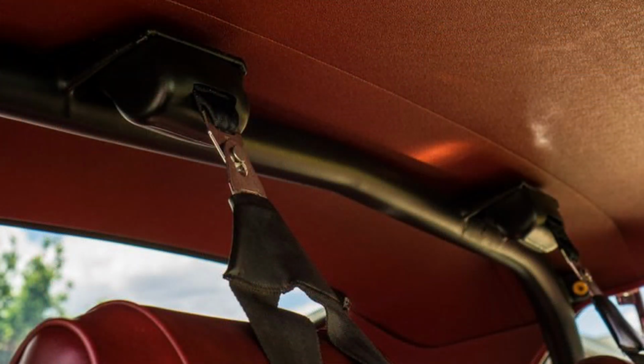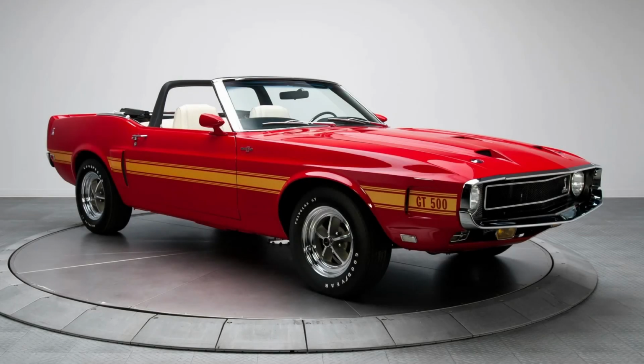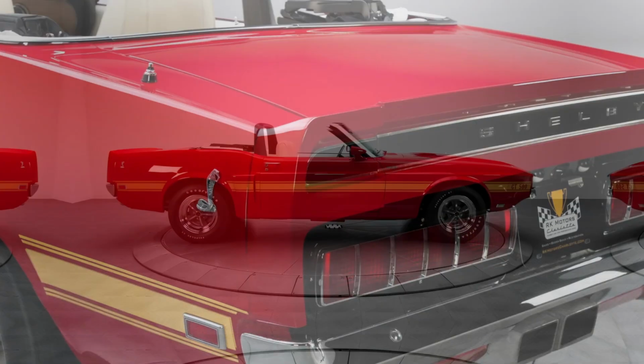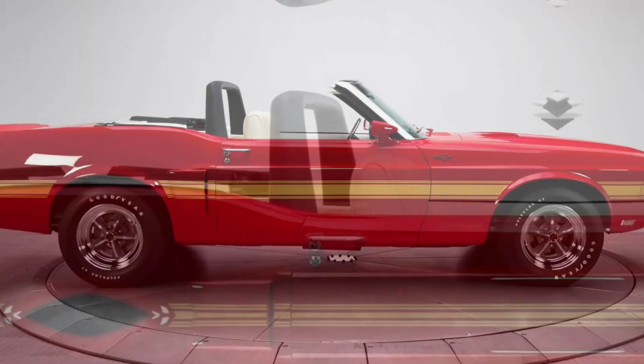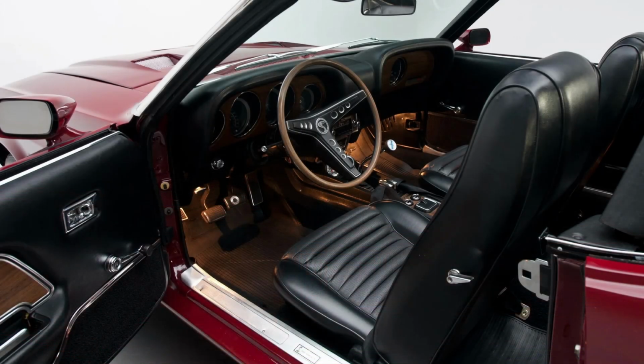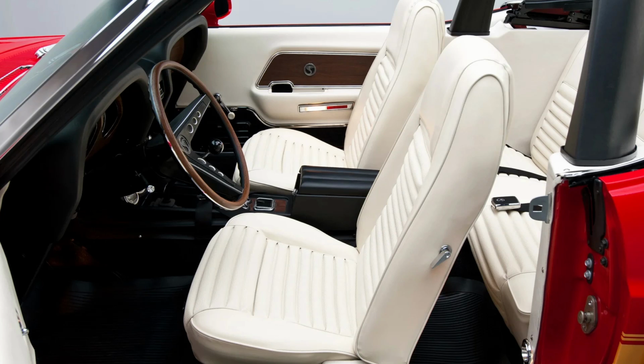For the convertible, the body and interior mods were pretty much the same. Full trunk lid, non-functioning side scoops, and once again a show bar encased in plastic, right down to the surfboard tie-downs from 1968. Also, convertible interiors were offered in only black and white, no red.